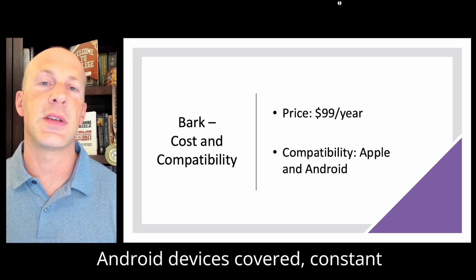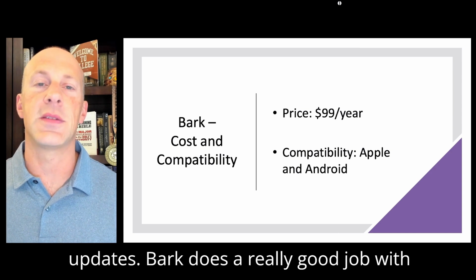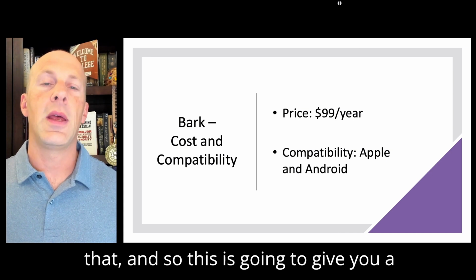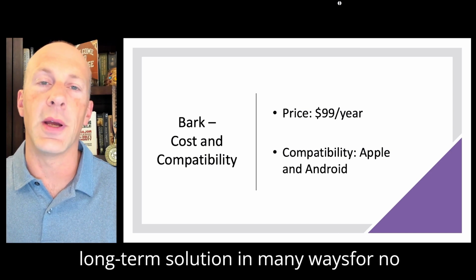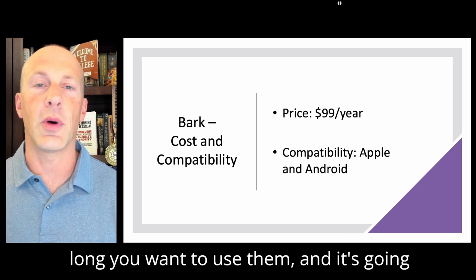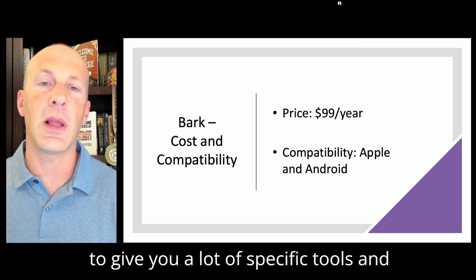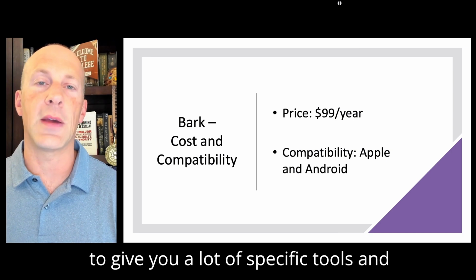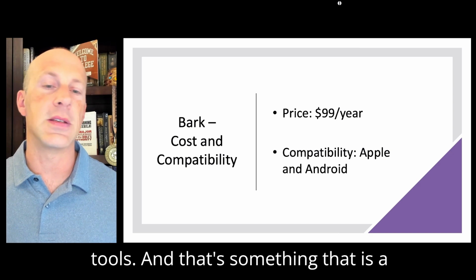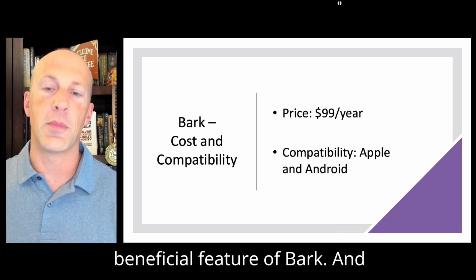Price wise for Bark, what you're looking at is about $99 a year, and compatibility, you've got Apple and Android devices covered. Constant updates. Bark does a really good job with that. And so this is going to give you a long-term solution in many ways for no matter what kind of devices you have, how long you want to use them, and it's going to give you a lot of specific tools and flexibility about how to apply those tools. And that's something that is a beneficial feature of Bark.